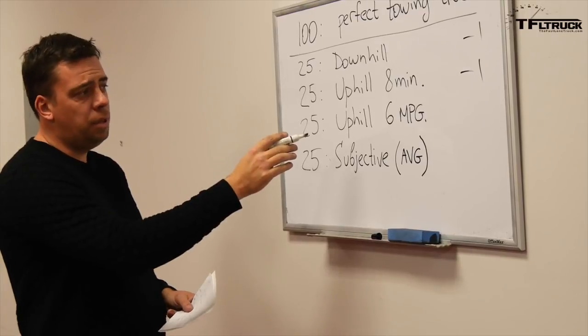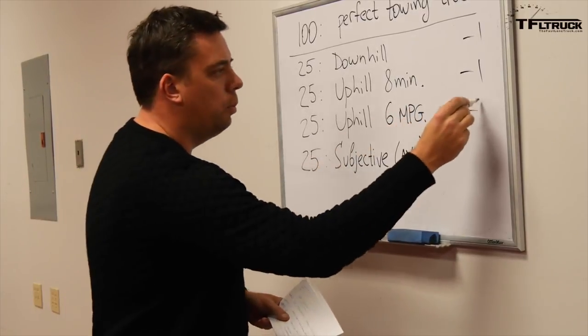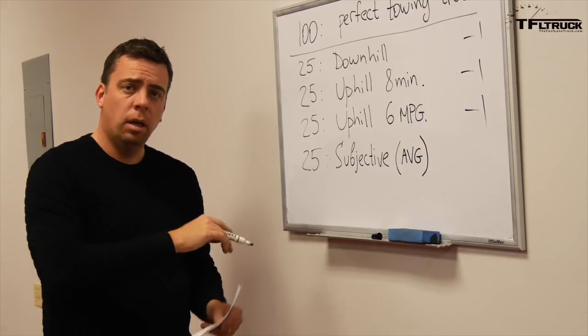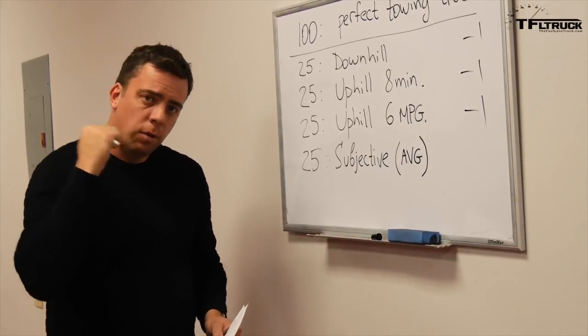6 MPG is our benchmark. Every 0.2 mpg below that, we lose a point. And finally, every reviewer gets maximum 25 points for the subjective part. We average that together and come up with a final number for the truck.